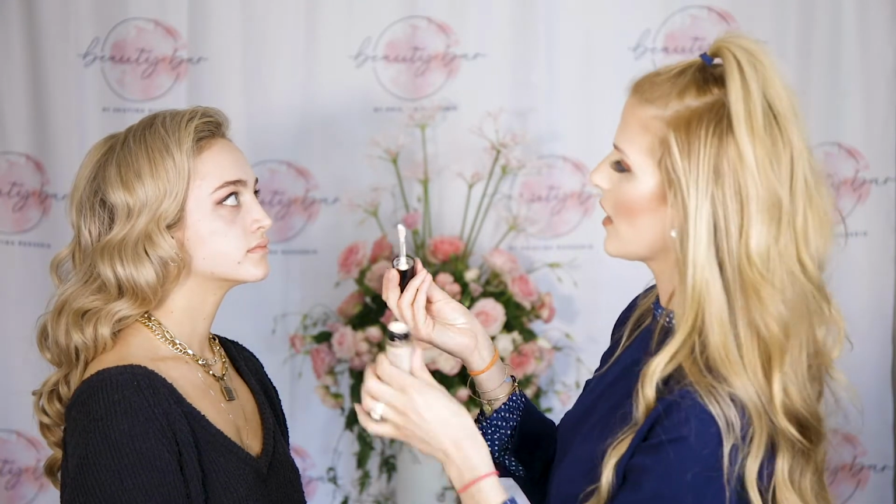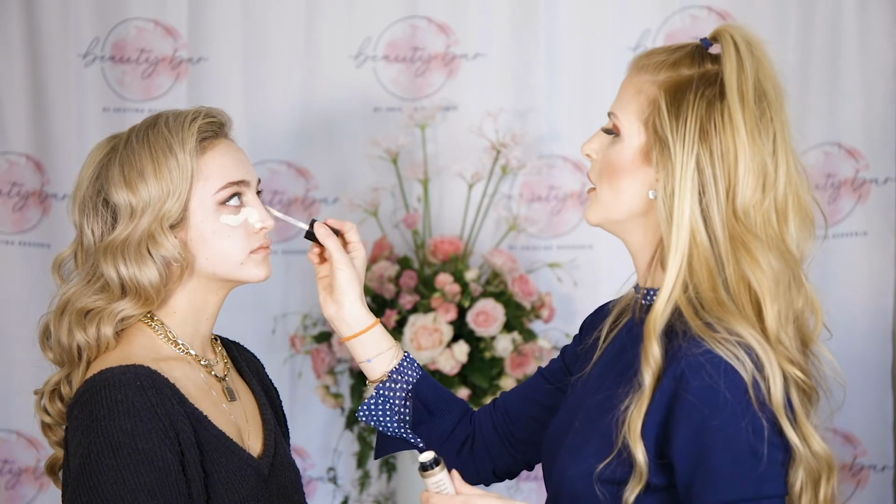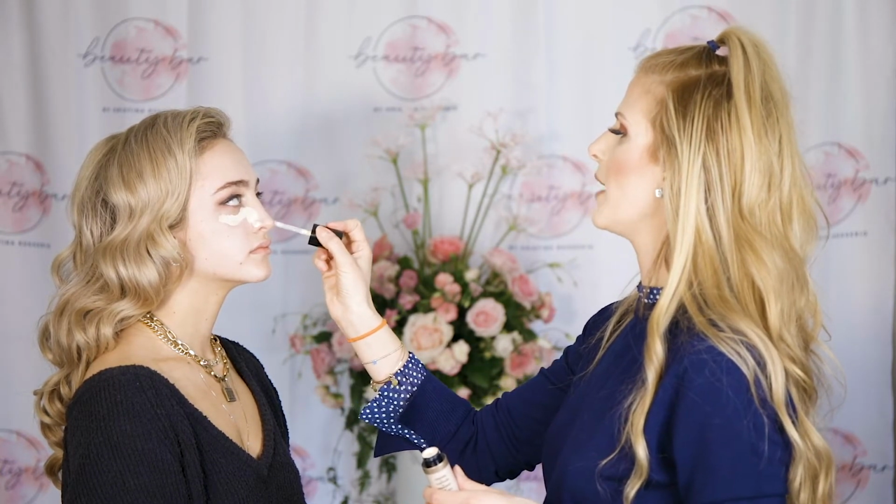We're gonna get started using Cloud Concealer from Too Faced, Born This Way concealer. It's a good one, I use it all the time and I actually love the applicator.